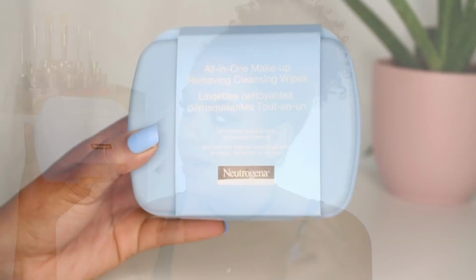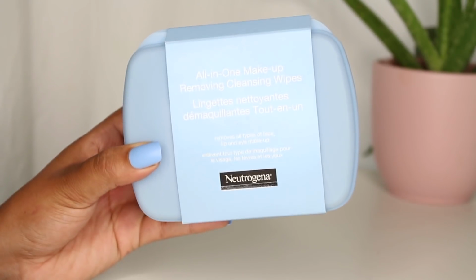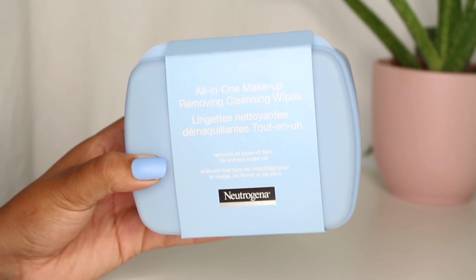So I wanted to mention these, and then these are also just such a classic and match my nails. These are Kiss, the press-on, glue-on nails. These are the Neutrogena all-in-one makeup removing cleansing wipes. This is the one that comes in the container. They also come in travel size, which I love. It comes in a container or a little packet of 10, which are great for travel. I always travel with those. But these are both great makeup remover wipes.